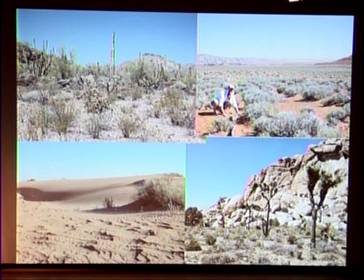So we went out to these gorgeous habitats. Unfortunately, we had to visit the desert habitats when the animals were most active, which was usually between June and August, which meant we were out there when it was anywhere between the high 90s to 120 degrees.